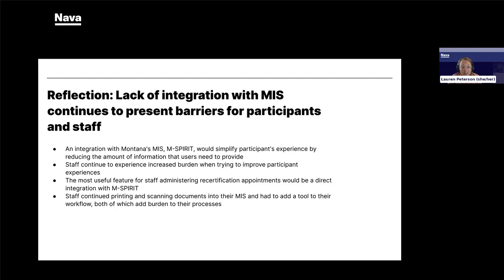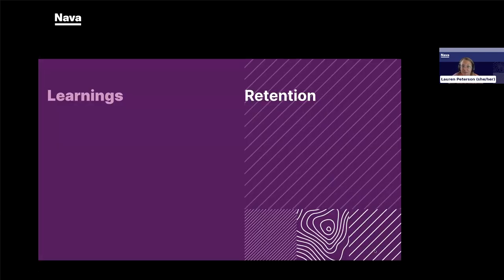And as I mentioned, for the staff side, results lead us to believe the most useful feature for staff administering recertification appointments in their staff portal would be that direct integration with MSpirit to prevent manual data entry into the MIS and improve that printing and scanning process. This aligns with our WIC program recommendation to implement an API standard policy that opens up MIS interoperability and the WIC ecosystem for these types of innovations without burdening users too much. I'll pass it back to Ilana to talk about retention.